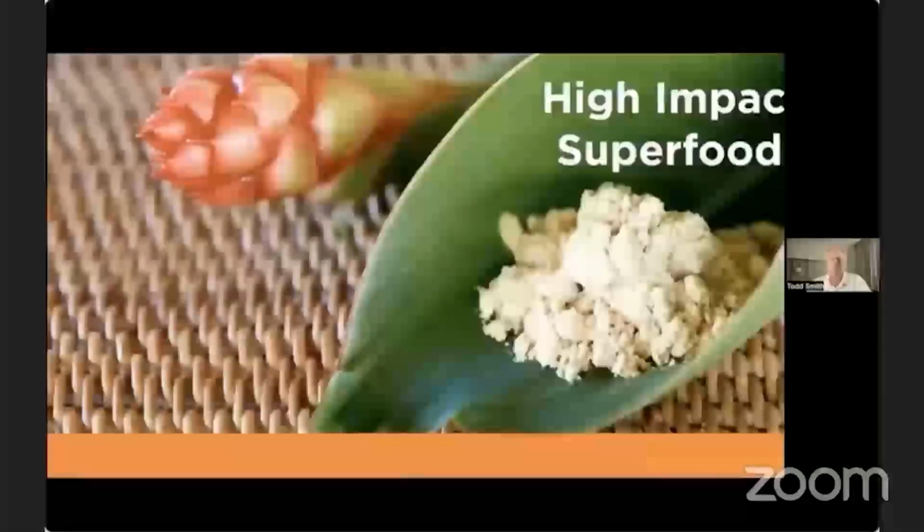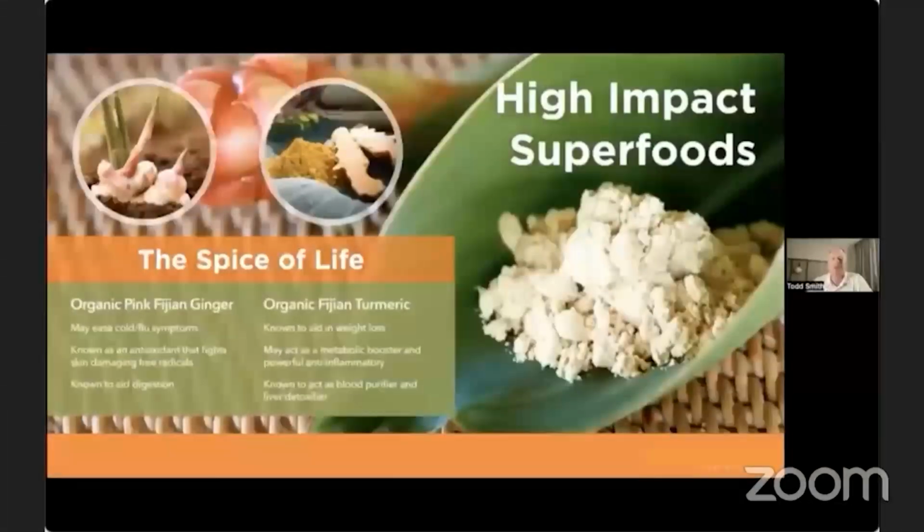Let's jump into ginger. Both ginger and turmeric have been used as legendary roots of health for thousands of years to help people overcome a lot of illnesses. And so we're going to be talking a little bit about them, but what we've found here is a very unique source of ginger and turmeric from a remote island in Fiji.